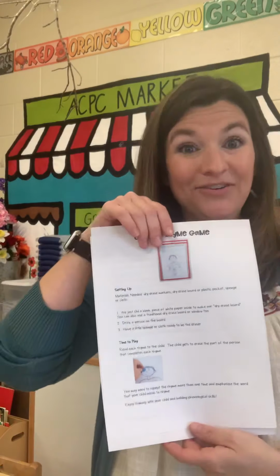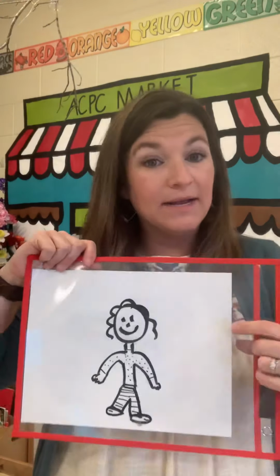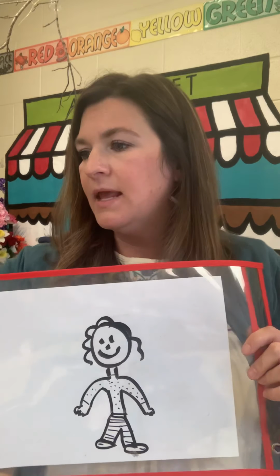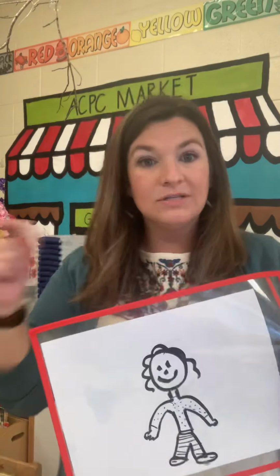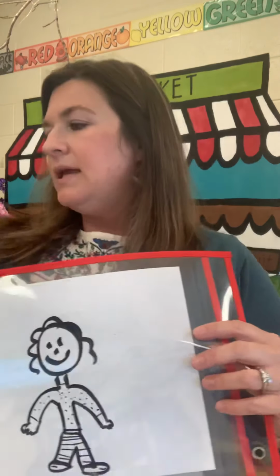Then we also have an erase a rhyme game. So on the erase a rhyme game, it is going to give you directions, and then it's going to tell you how to play the game. Okay, super easy. We had given you a dry erase sleeve a while back, so you're going to use that with a marker and just some type of little eraser. So I'm going to grab my eraser, and it's going to be like this.